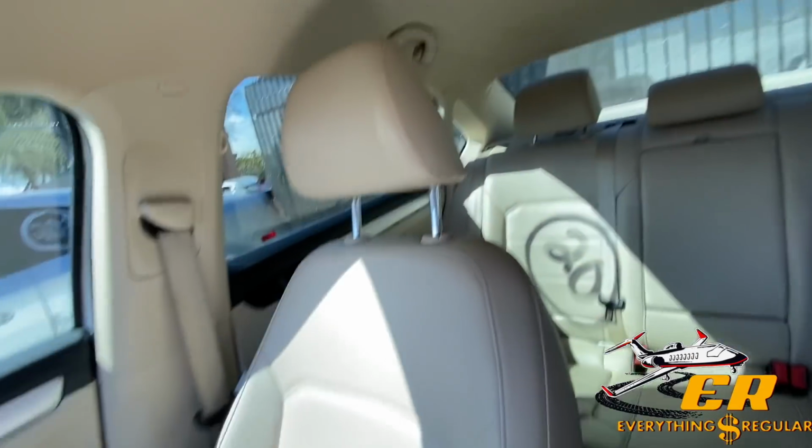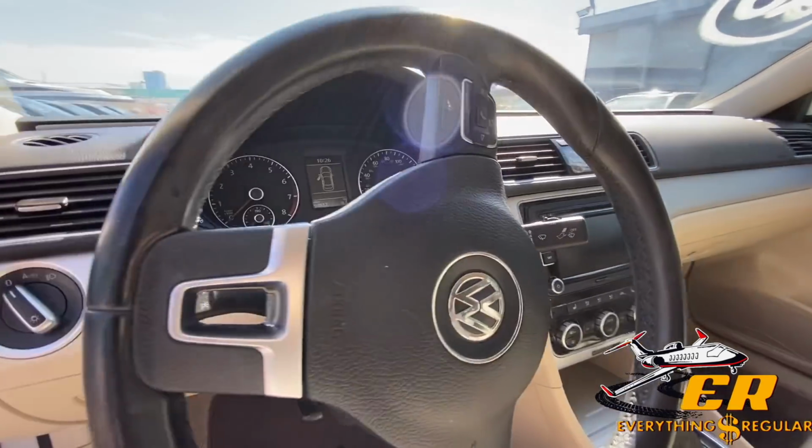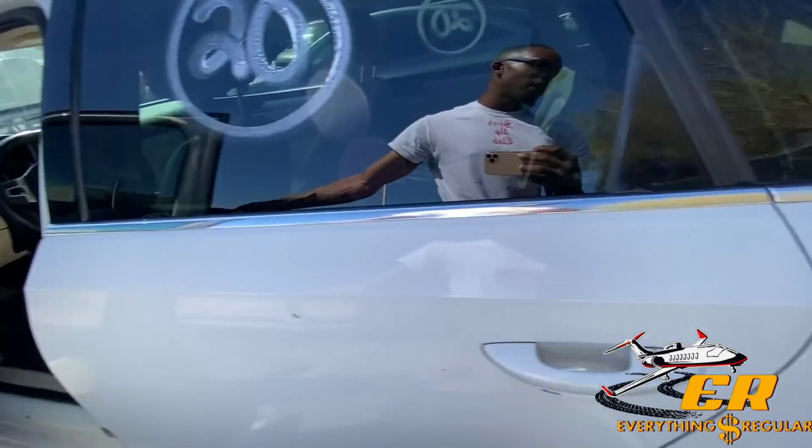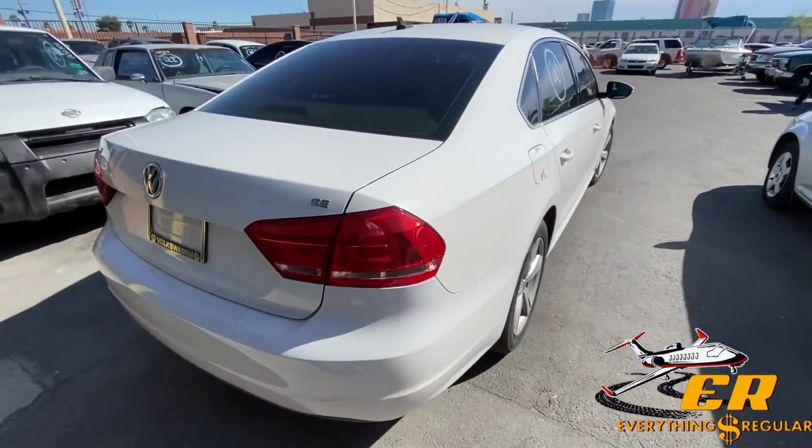It actually looks to be in pretty good condition and it smells really good. Nice interface up here. Everything looks to be intact there. Like I said, little dent there, no big deal. 94,000 miles.